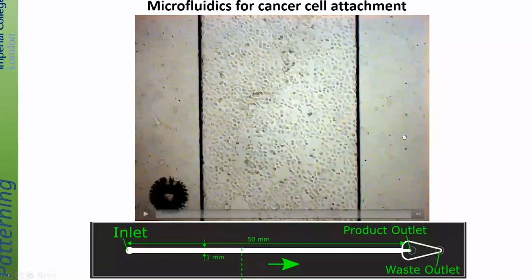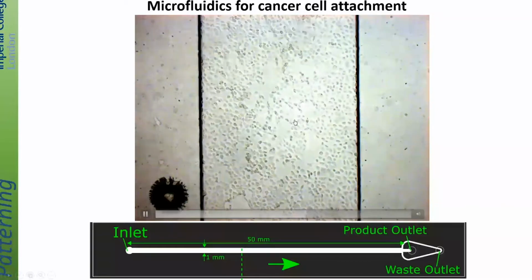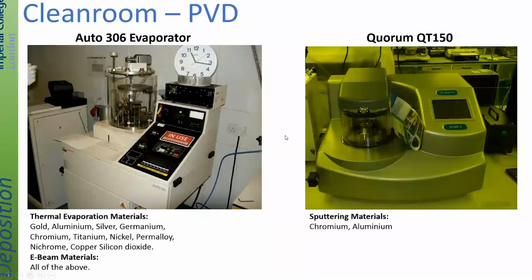This is something that our bioengineering people are doing. There are some people from other departments who've had access. This is looking at cancer cell attachments in microfluidic chambers that they've fabricated using photolithography in the clean room. We also have some more physical vapor deposition systems in the clean room.